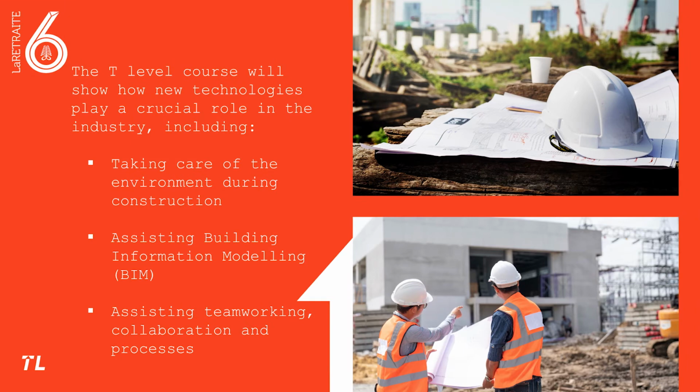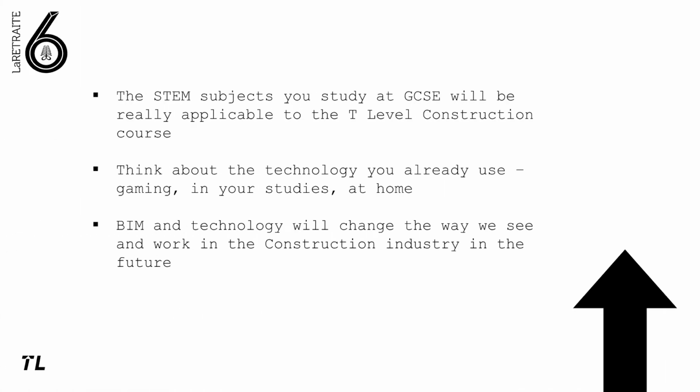Technology today is having a big impact on the construction industry, from environmental factors through to BIM and how teams work together. This is really important for future construction and will be a key part of the course. Many of the subjects that you're doing here at school with regards to your STEM subjects will be really applicable to the technologies of the future. It's just about having fun, really, looking at some of the technologies that you're using at home or in your bedrooms around gaming or artificial intelligence of the future. BIM and technology will really look at bringing new efficiencies into the world of construction.